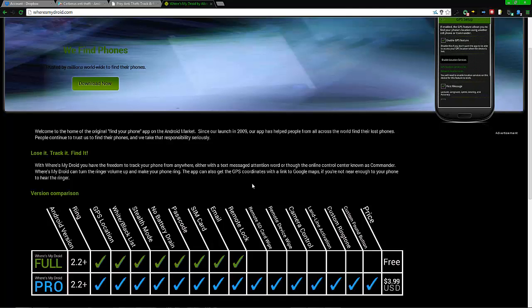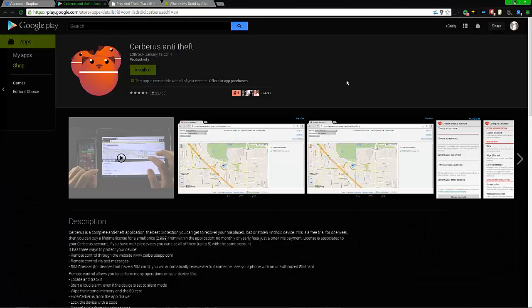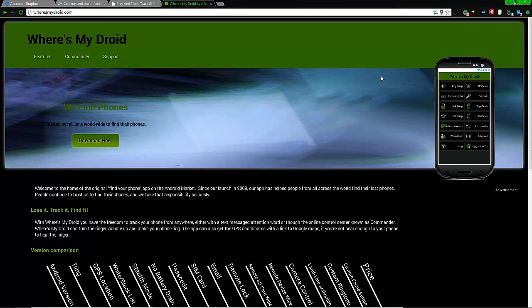Now, one of the big things that I like about Where's My Droid is that this is probably the best as far as getting your phone to ring, because it has the option of having it ring constantly for 5 minutes, making it go as loud as it can. Once you find it, it automatically resets the volume back to where it was before it got the text message. So great application for that. Not so much compared to Cerberus if you're talking about tracking down your phone and finding it, but more so if it's in between couches or something like that. So it's a great application for that.